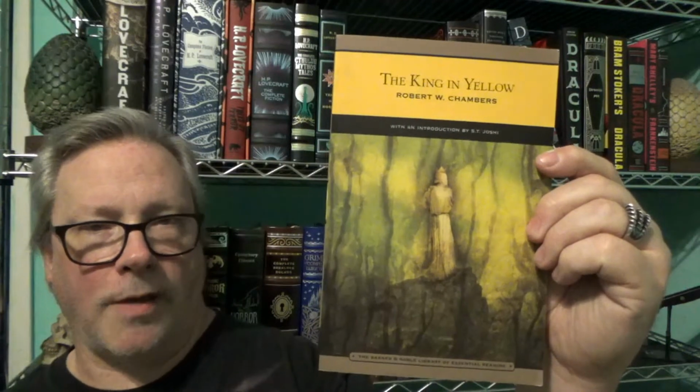Okay, next up, I've got The King in Yellow. And it's by Robert Chambers. And I don't think this is a novel. I started reading The King in Yellow. I didn't finish it, but I think it's kind of a series of stories that, I don't know if they really form a whole story, but they kind of give you clues about the stories, so to speak. You know, I might be talking out of my butt here. I'm not really 100% sure, but that's kind of the impression I get from this.